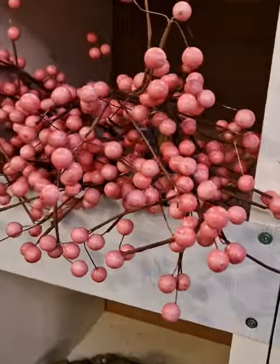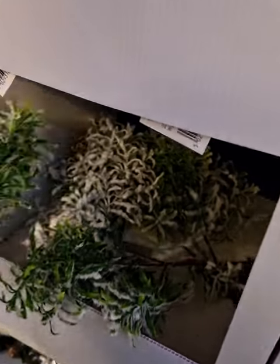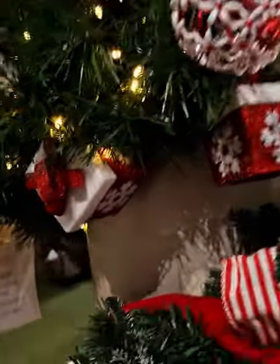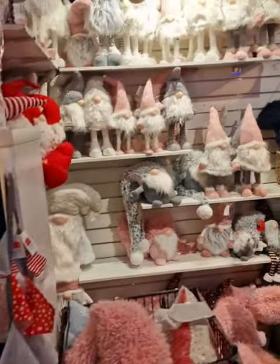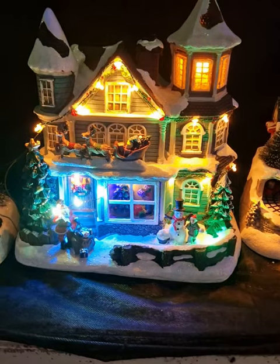I get stuff like this to bulk out the tree. Yeah, I fill it out, but these. That's better, I was going to say. Here we have gongs. So expensive. They've got all the little mini villages, which I love.